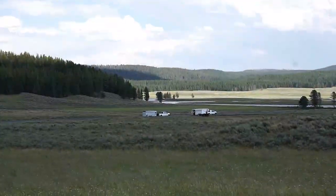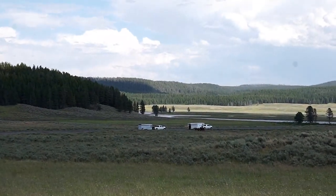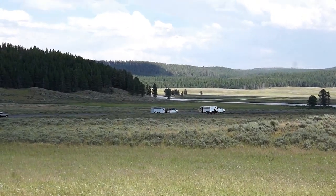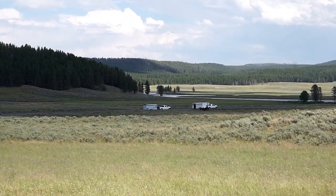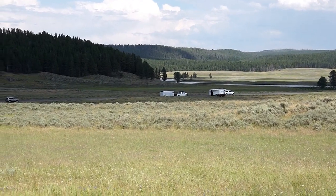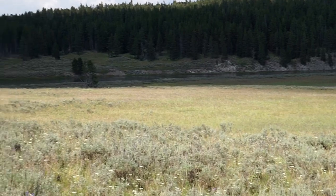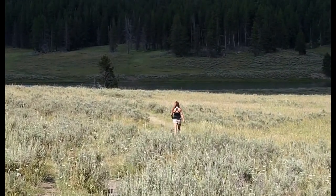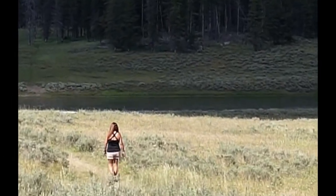So yesterday, that's where we were standing when we filmed all the buffalo, all the bison through this valley. So we're standing in the direction where we were shooting most of the bison video. And then right over there is where they were all headed. You can't really see it in the film, but that's a big lake right there that Gale's walking towards.